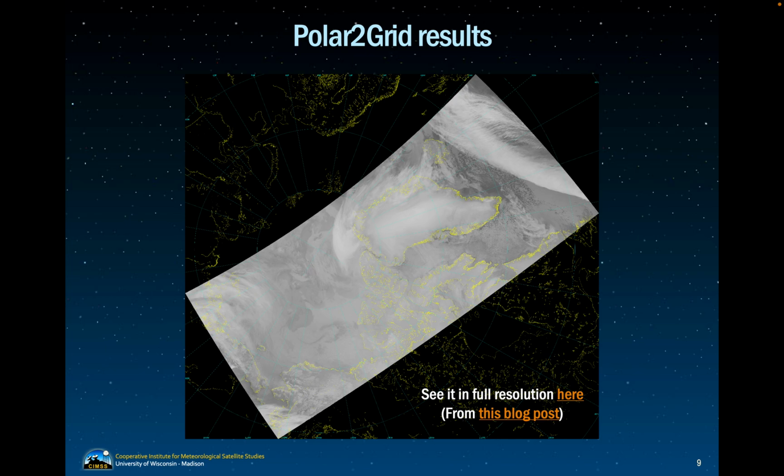Now, you're looking at that image and you're probably not seeing how really spectacular and beautiful it is. If you go to the blog post, which is linked here, and look at the full resolution of this 375 meter data, this is I05, the 11.45 micrometer, it is just spectacular. I mean, you will weep, it's so beautiful. So Polar to Grid gives you just beautiful imagery that you can use. I can't say enough how beautiful this imagery is. That's why I love my job.